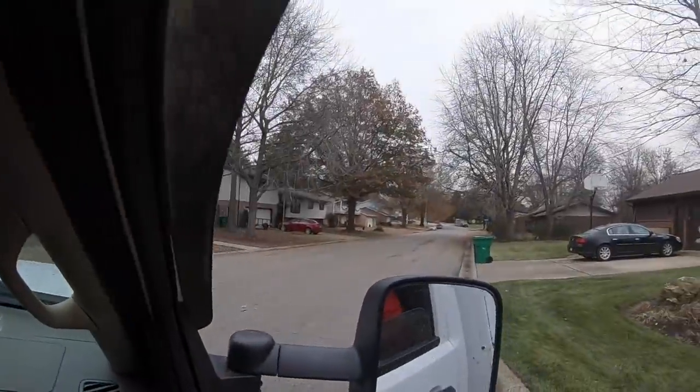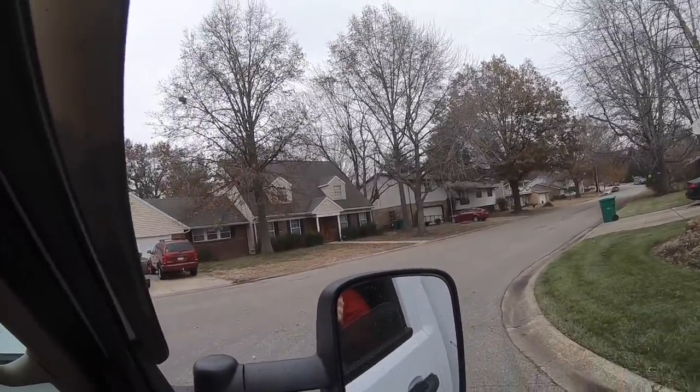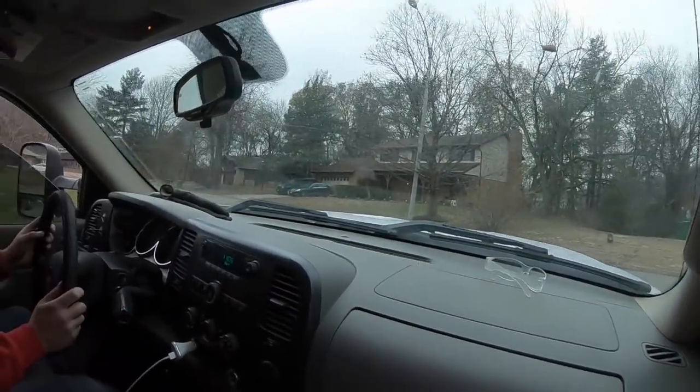Starting to sprinkle. Supposed to turn to sleet, maybe to snow, so we shall see. It kind of looks like some of them are snowflakes now. All right, on to the next one. It's right down the road.